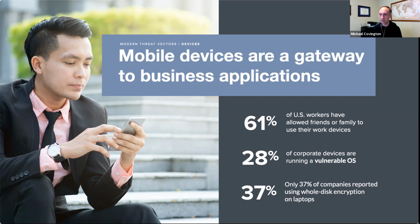We see very similar behavior on mobile devices: not requiring the latest operating system, not monitoring the profiles that are installed on the device, or really having any policies at all if the device is jailbroken or rooted. So lots of things to think about as you think of overall device hygiene.